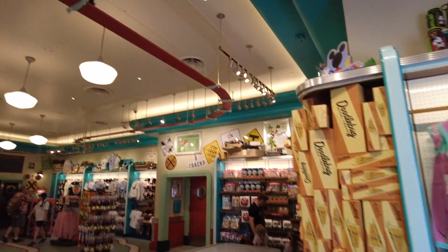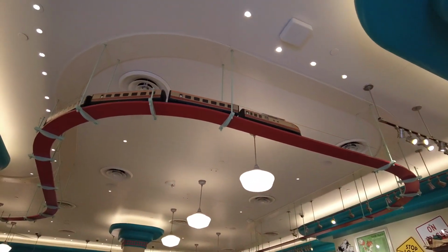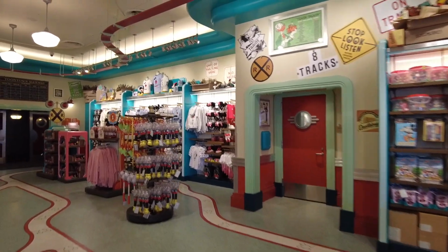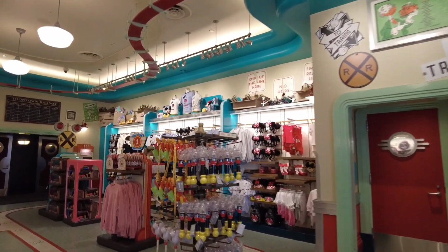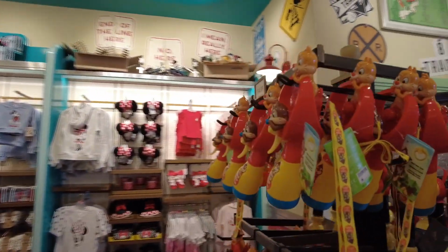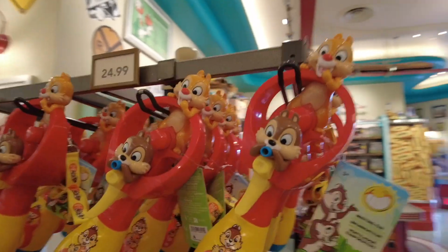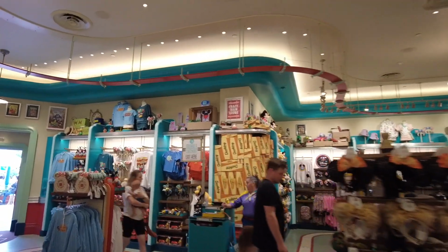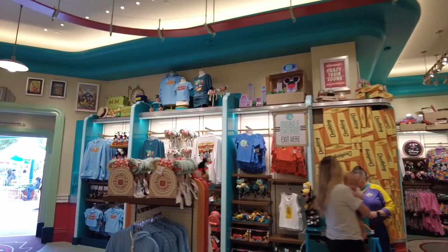There's a train that runs around the top, where you'll find some of your traditional Mickeys. This is Toontown stuff, with this cute little Chip and Dale fan. And then of course they have the Minnie and Mickey Runaway Railroad merchandise.